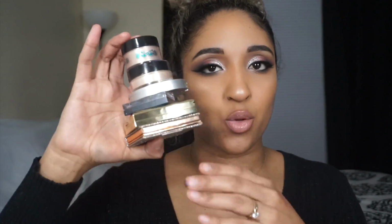And then the last cheek product that I'm going to talk about, which I have a lot of again because this is another one of my obsessions, are highlighters. I'm going to start off with my loose highlighters. I'm really not going in any particular order, just kind of grabbing and going.